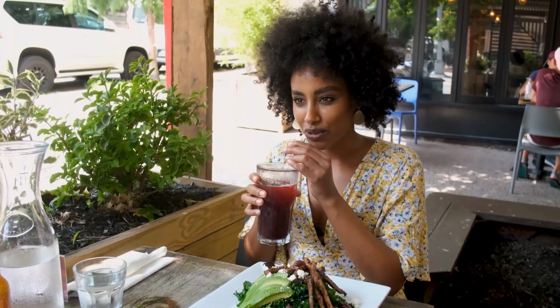So people could mix this with some type of alcohol? Yes, we serve a spiked sorrel, so we will spike it for you with our wine-based rum or wine-based vodka. Nice. Amazing. So exciting. Thank you so much. Enjoy. This is so good.